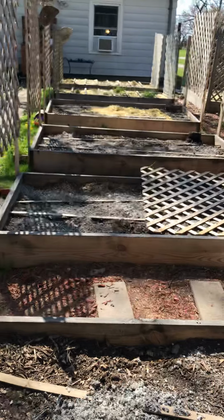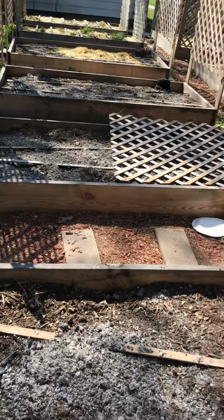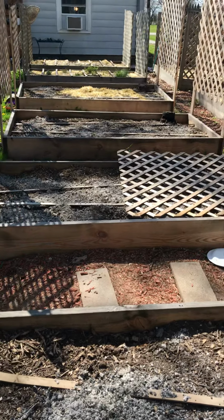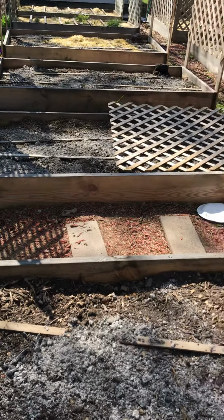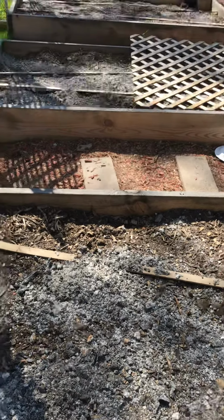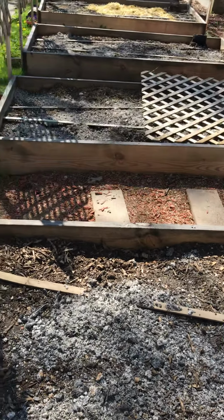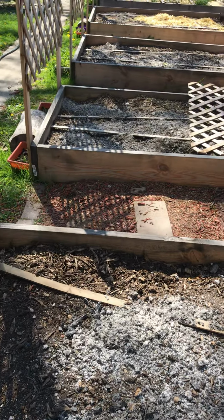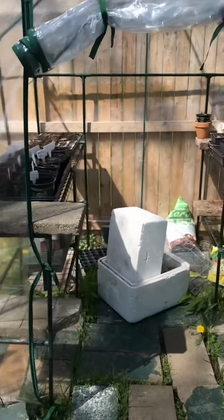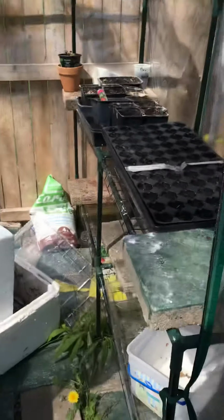So these one, two, three, four beds are going to be getting compost very soon. This has got wood ash down. I put fertilizer. We went to Roll King and I got lots of organic fertilizer, so I fertilized everything really well. Let's check out the greenhouse here.